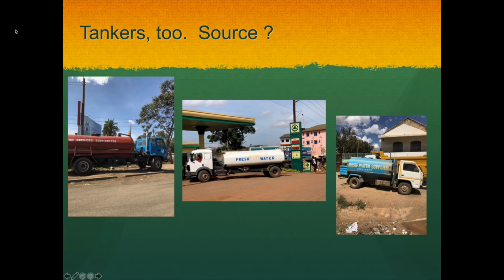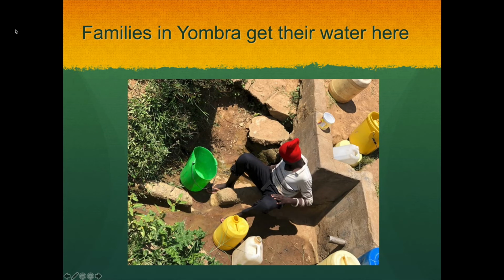This photo was taken at the water source in Yoembra village during the dry period in April 2019. This man spent 4 hours collecting 20 liters or 5 gallons of dirty water.